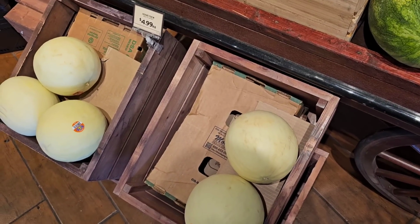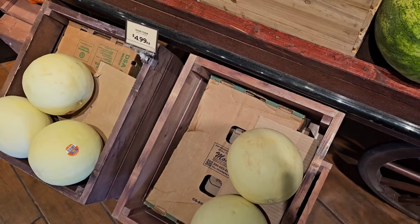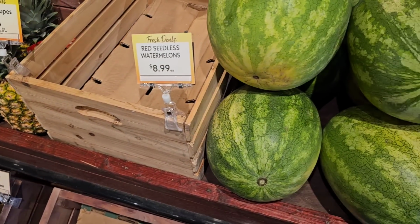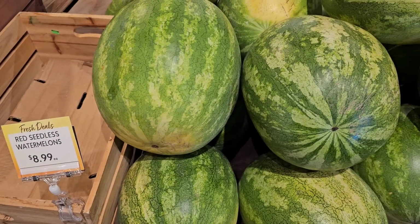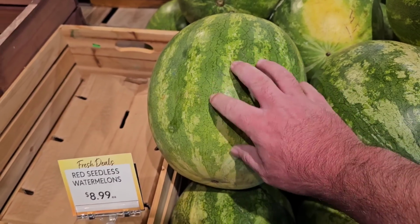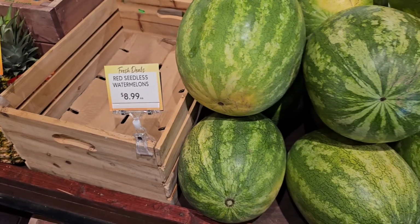Honeydew melons here. I gotta say, at first glance here, all the produce and fruits look pretty amazing. Honeydew melons $4.99. Red seedless watermelons $8.99, which is the same regular price as Kroger, but these are nice. Give them a little knock there. If you can hear the hollow sound, you know it's a good one.